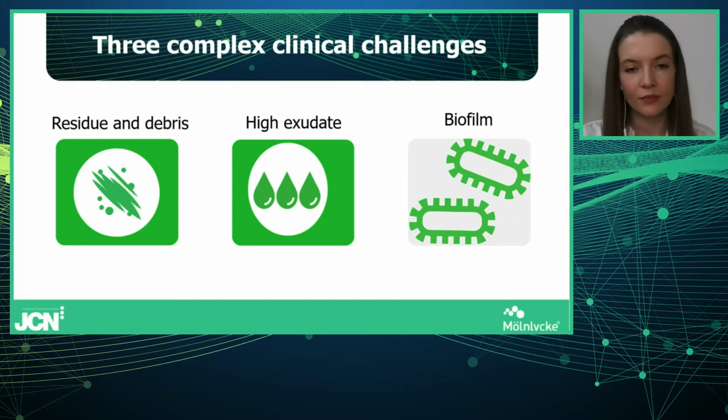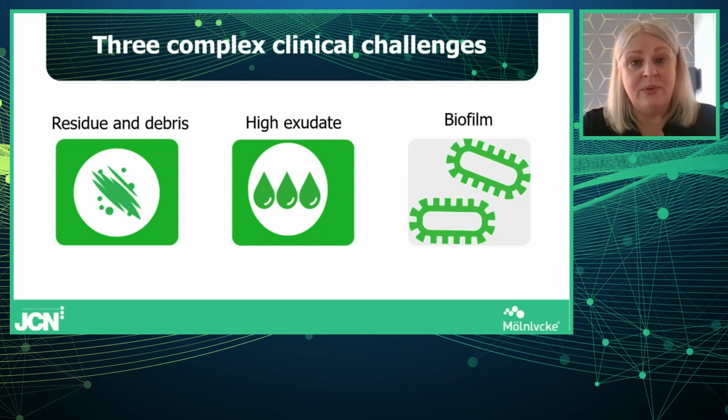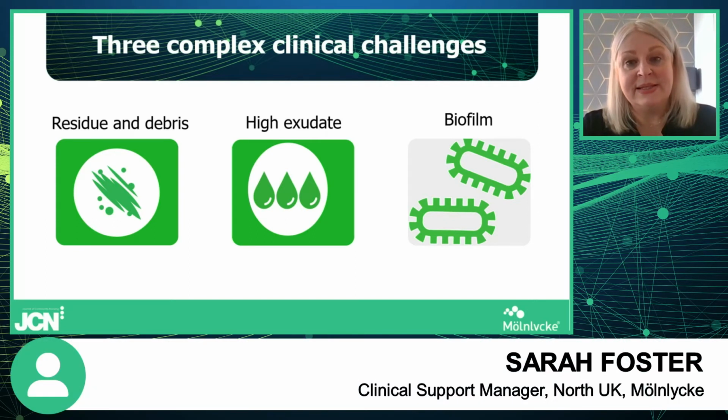Thanks, Maeve. So in light of those three very complex clinical challenges, there is consistent innovation in healthcare where new dressings and therapies are being developed, and these can support both the patient and clinician, but also taking into account the increasing pressure to ensure that such developments are also cost effective.